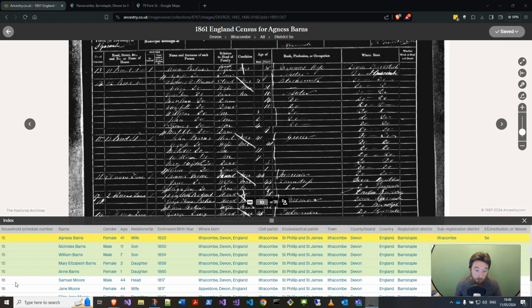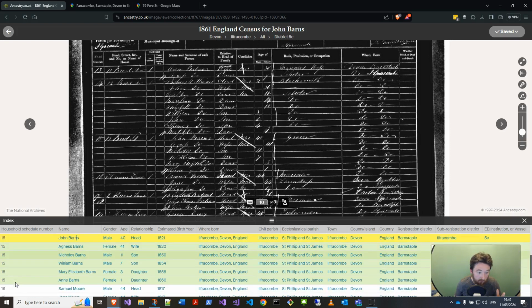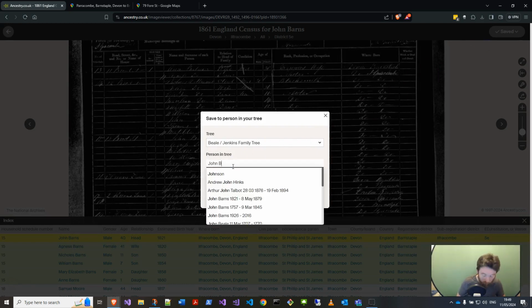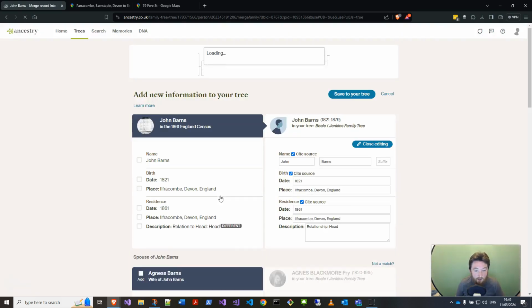Another thing to do before I go from this is also to make sure I'm adding it to someone else. So let's say I've got Agnes here. If I click on John, her husband, I press save the person in your tree. Football fans may note, John Barnes, yep, okay, famous footballer for England. 1821 to 1879, that's him. Okay, so let's save it to him, and it just saves that time coming back in.